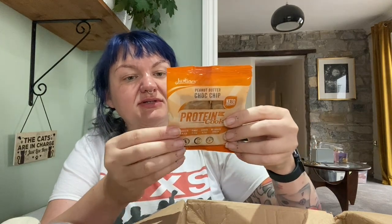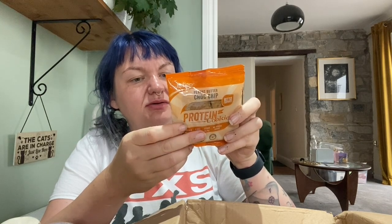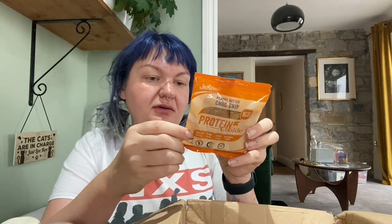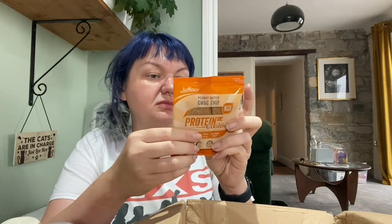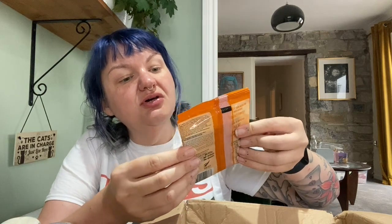Oh, we've got Justine's peanut butter choc chip protein cookie, keto friendly, 3.3 grams of carbs. Is that per servings per package one? Okay, 245 calories for the whole thing and 3.3 grams of carbs. Okay, it does look a bit dry, but maybe it's more like a shortbready type thing. Oh, it's a whole cookie and I've just broken it in half. It's a square cookie, a squookie. Okay, be interesting trying that. That's a brand I've never heard of.